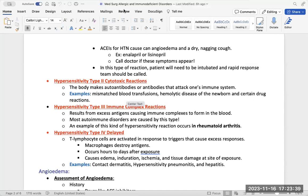We want to notify the doctor, but before we even get to notifying the doctor, in this type of reaction, if they're having severe bronchoconstriction and angioedema and trouble breathing, we're calling a rapid response team. They need to be intubated immediately, because airway is the priority here, and their airway is being obstructed from the swelling. So these are the situations with anaphylaxis and angioedema where we may need to call the rapid response team, and that should be one of your options. If it says this patient's having swelling in the face and the lips and they're having trouble breathing, call the rapid response team.